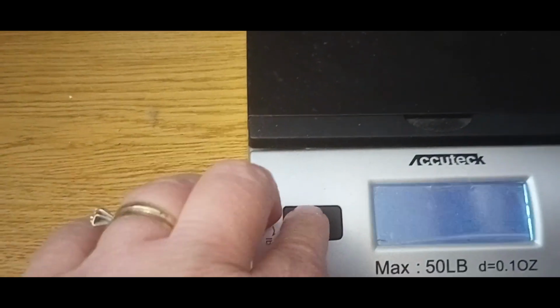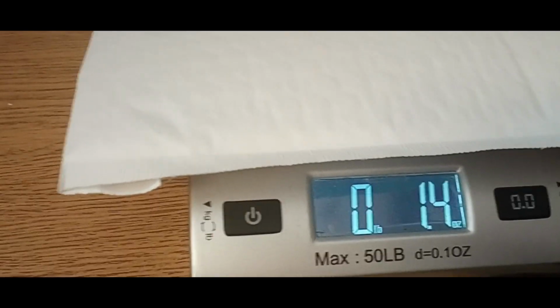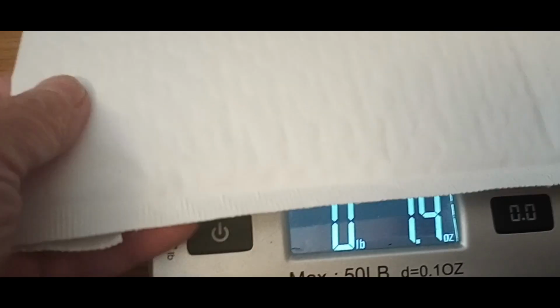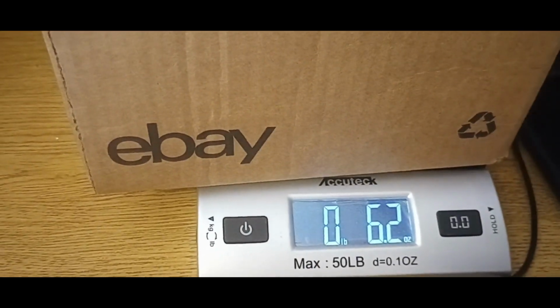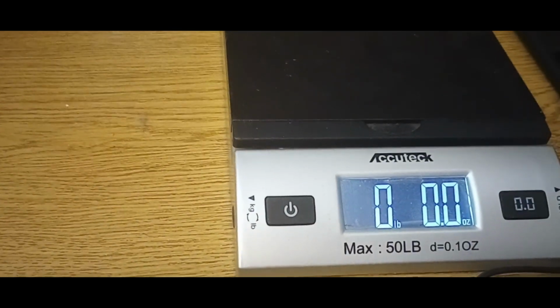All right, I need to weigh my packages. First, I've got the lipstick. It says 1.4 ounces. I will round up and put 2 ounces. And then I'll put the dimensions of the package. And then the hat, I have all boxed up now. And it says 6.2 ounces, so I will put 7 on that. And I'll put the dimensions of the box.